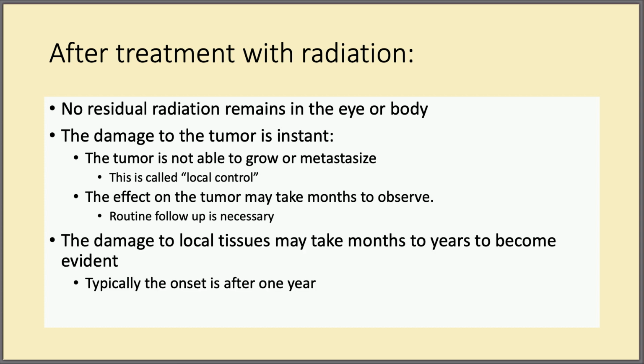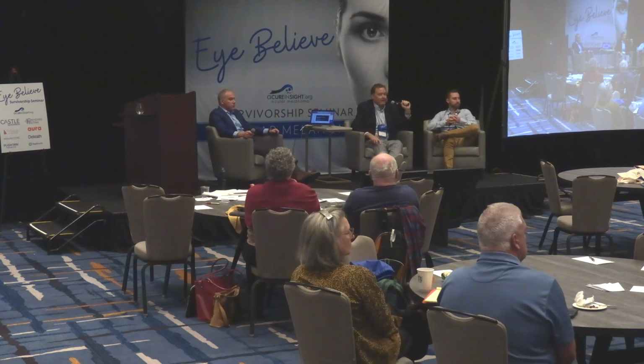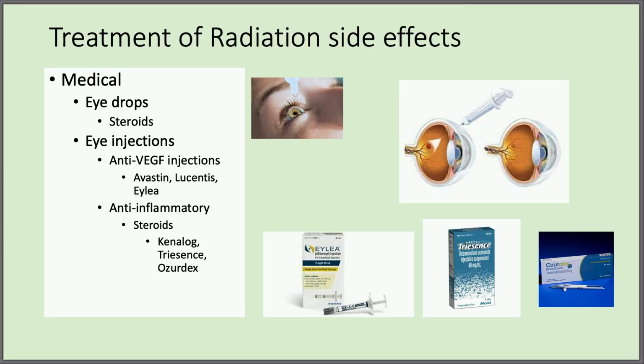And we saw the importance of follow-up. The damage to the local tissues might show up sooner, but typically it takes a while. More often than not, it's over a year before the radiation damage will show up in the healthy tissues. So there's various ways to treat radiation side effects. Medically, we could use eye drops. Sometimes steroids are enough to help alleviate some of the issues. But as we've gone into it, we understand there's a role for eye injections. How many of you are getting eye injections right now? About half of you, it looks like. So this is how you preserve not only your vision, but really the health of the eye.